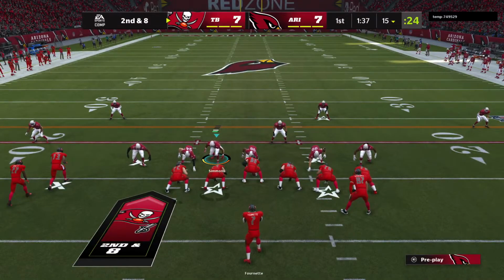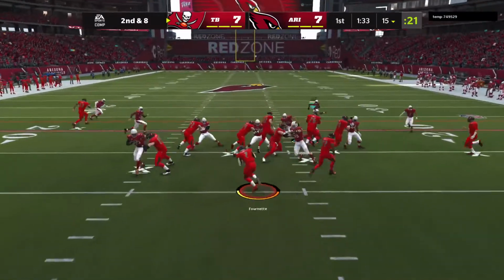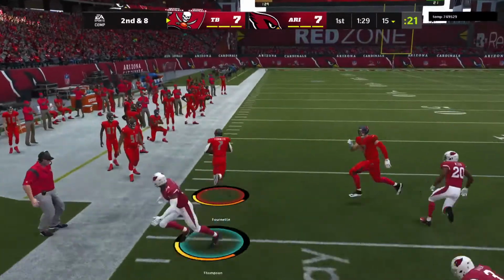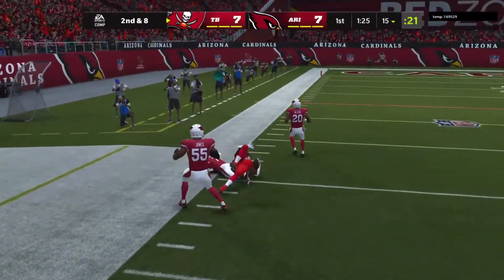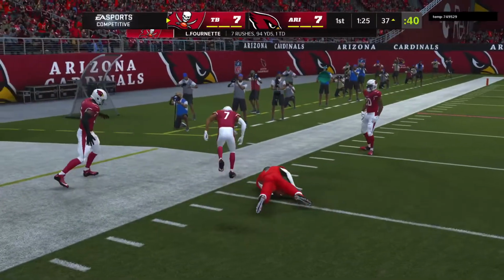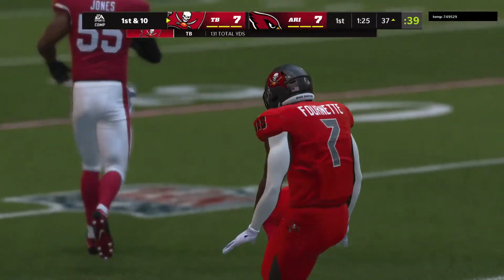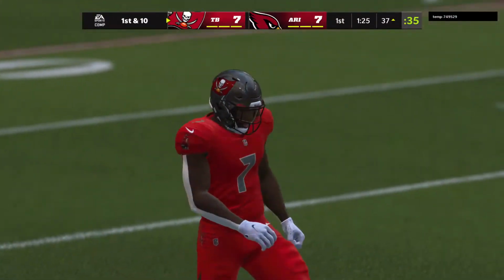Give them a couple on the carry there, 2nd and 8. Fournette, a first down, still going. And he finally goes out of bounds across the opposite 40. Terrific run from one of the fastest backs in the game today. A guy who keeps defensive coordinators up at night, no doubt.